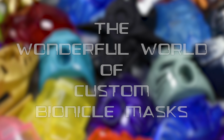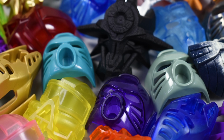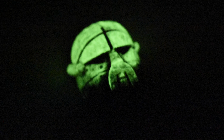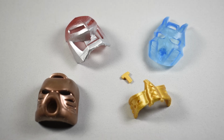Before we begin, I'd like to emphasize that it isn't my intention to put anyone down when comparing people's customs. Every mask I'm showcasing today is great in its own right and shouldn't be looked down upon simply because someone else does it better. No one sets out to make a bad product, and I feel like that's something people often need reminding of, especially in this day and age.